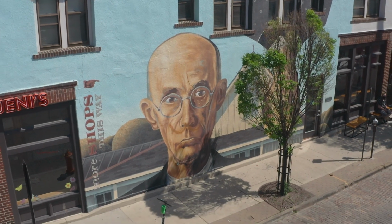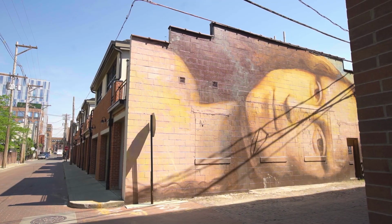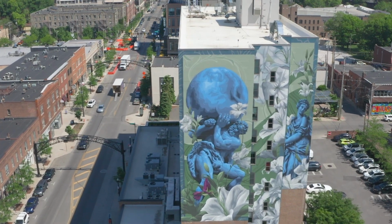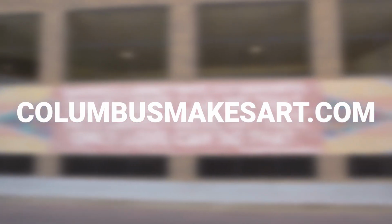Just down the street is Short North Gothic, which turns Grant Wood's famous painting on its head. Around the corner, you'll find the Mona Lisa resting on her side. These are just 2 of the dozens of public artworks found throughout the city and listed at columbusmakesart.com.